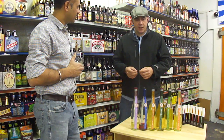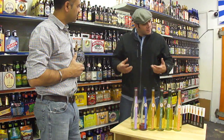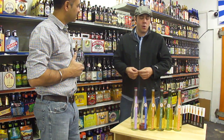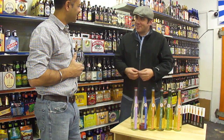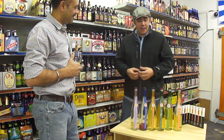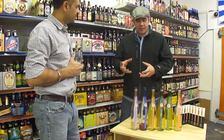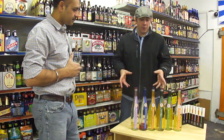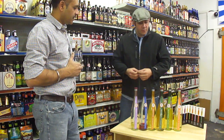It's interesting, and that's why a lot of home brewers gravitate towards this, because it's something you can play with. It's easy to do at home, though it takes a little bit longer to age. It enables us to do a lot of different things and really showcase some of the local fruits and local flowers from New England.